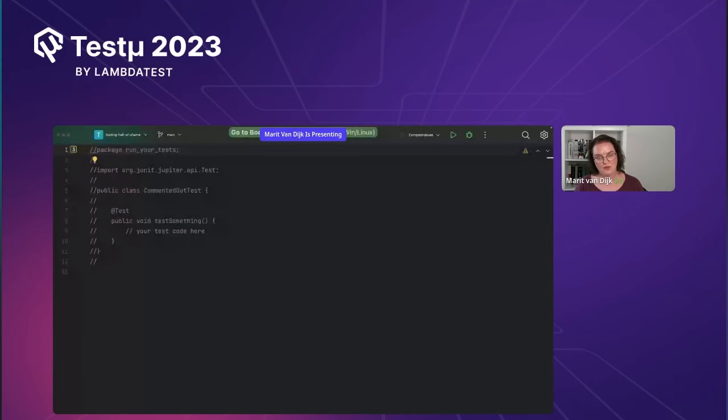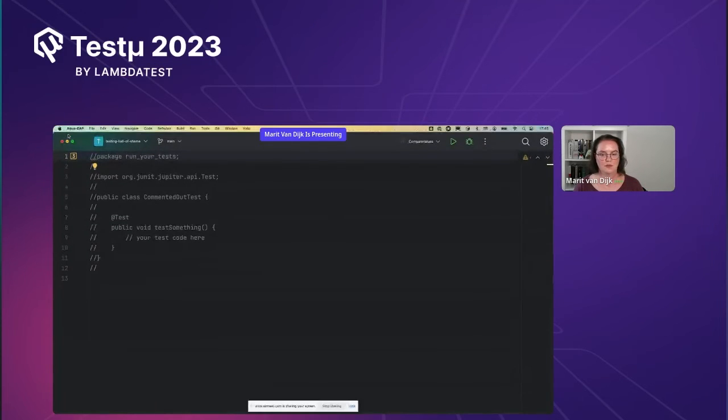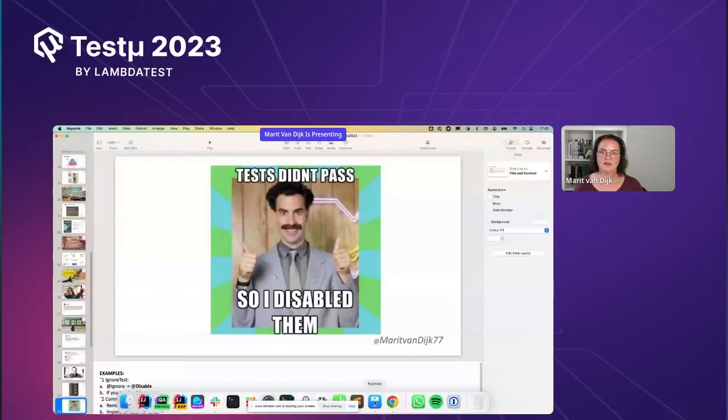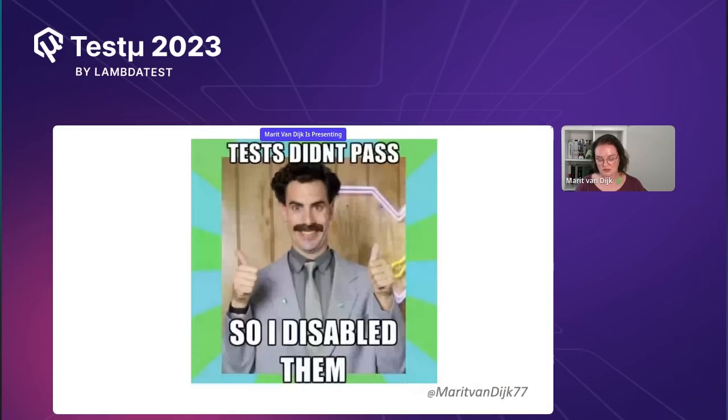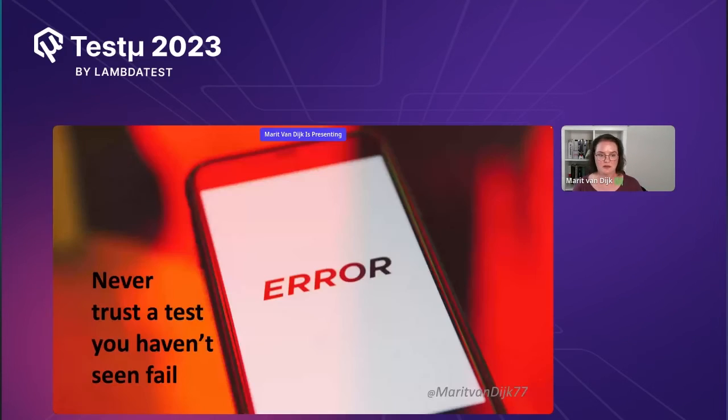A very creative way to not run a test is to just comment out the whole thing. I've also found this in the wild. Not great. So maybe if you go back to your project, see if you find any of these and see if you can fix them or if those tests can be deleted.